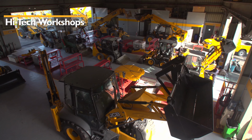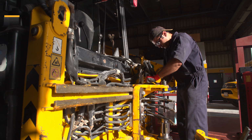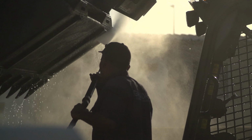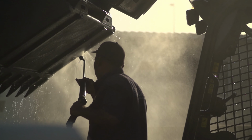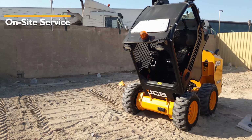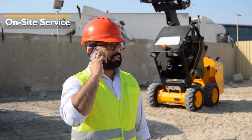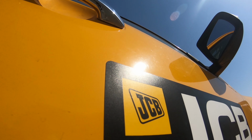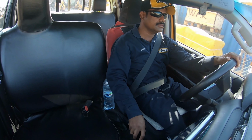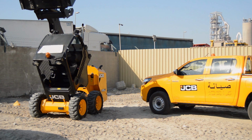We have high-tech workshops where thousands of JCB machines are serviced and repaired every year. Our JCB certified experts are ready to solve any sort of problem your JCB may face. If you have a machine breakdown or require on-site service, on a single call, our quick responding mobile workshops with a JCB technician can come to your site, diagnose your JCB and carry out service for you.